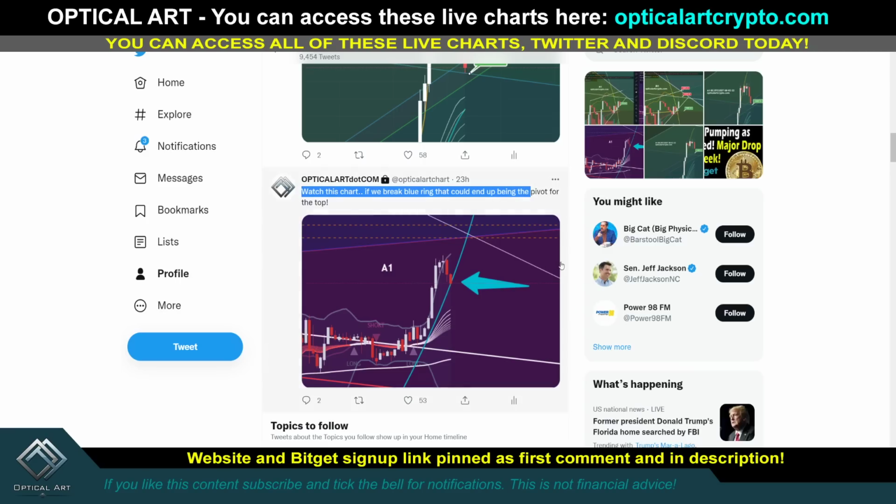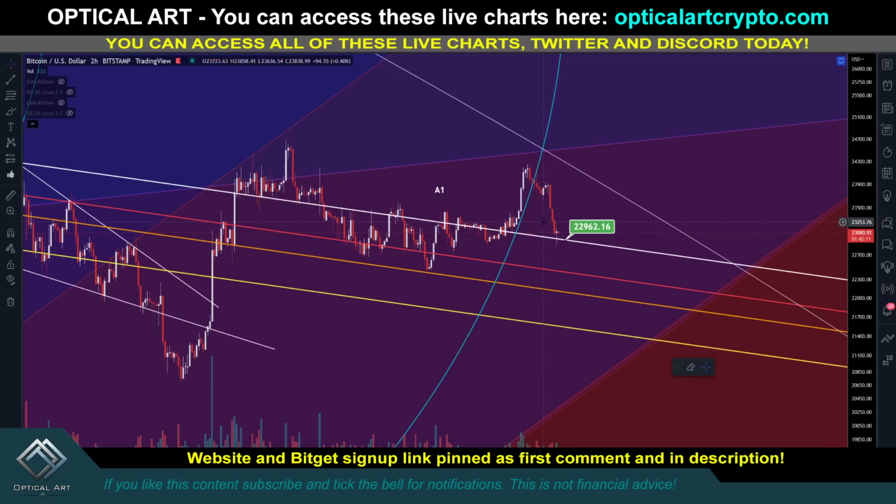This was a tweet I made. Again, if you get access to the charts, get access to Discord and Twitter. It was 23 hours ago. I said, watch this chart. If we break the blue ring, that could end up being the pivot for the top. What I was saying was, once we cross this ring, this could be the top, and we drop from here, and that could still play out. If we do push up, I still want to make sure you know where to short. But again, we did cross this ring, and we dropped, as you can see.